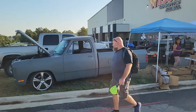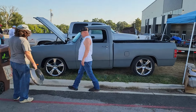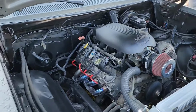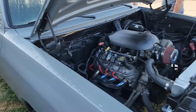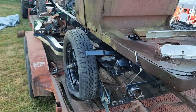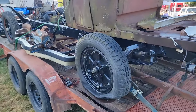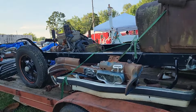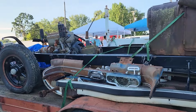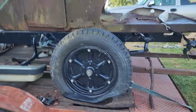Not a Dodge guy, but that's pretty sharp. This is a 26 chip, 26 port. Yeah, you can get down here and take pictures of it. Tell me, it's a Graham Brothers truck, which I'd never even heard of before, other than the sheet metal up there. That's Ford, but engine was supplied by Dodge, but yeah, never heard of it.